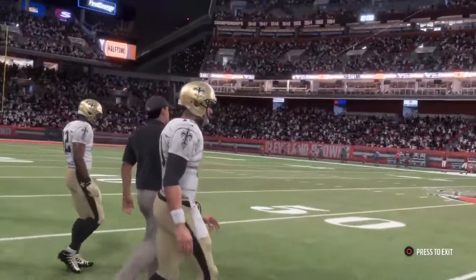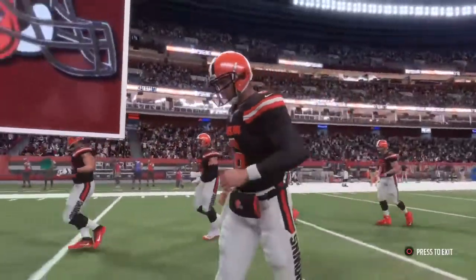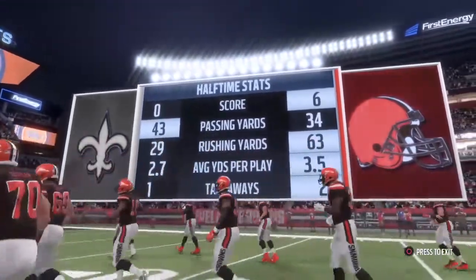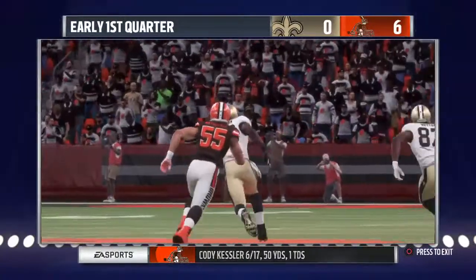And welcome to our EA Halftime Report. I'm Larry Ridley. Both the Browns and the Saints haven't figured out yet how they're going to move the ball through the air. The defenses on both sides have kept points off the board, and it will be interesting to see if they can keep that up. All right, let's get straight to it. Here's some highlights from the first half.